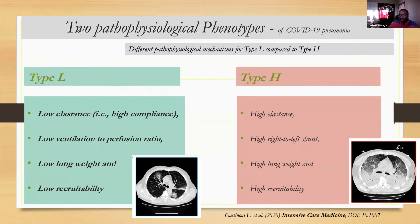And on the other side, the type H kind is where they have a high elastance or low compliance, and their CT scan looks like this, and their problem is a very high strength, and their lung weight is very high, heavier lung. And if you use PEEP, these are recruitable. So these are the two phenotypes taught.